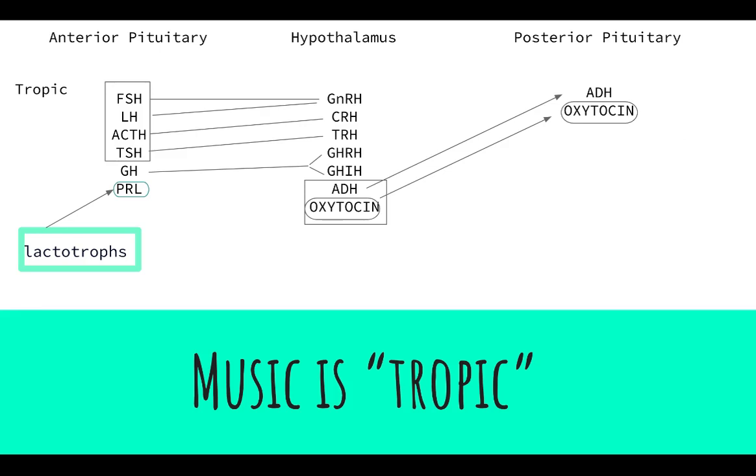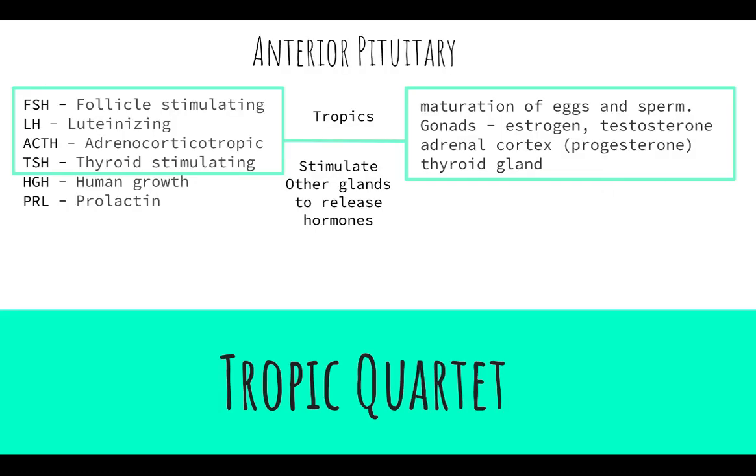Lastly, we have prolactin. It is the only hormone that is not activated by the hypothalamus. It is instead activated by lactotroph cells. The anterior hormones that are in the box are the tropic hormones, meaning they stimulate other glands to produce hormones. Here's a better look at the tropic hormones of the anterior pituitary gland and what they do. I'll give you a second to look at that.